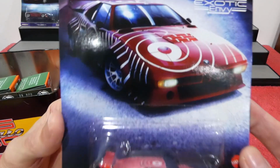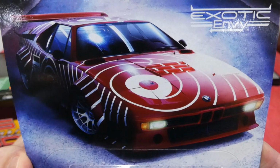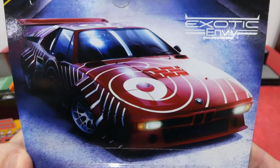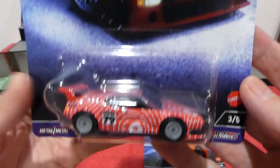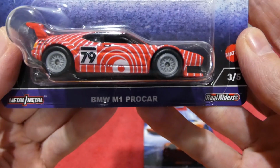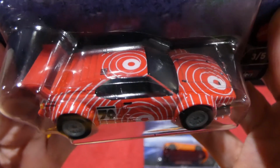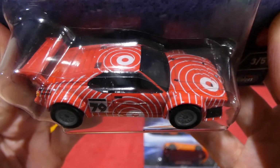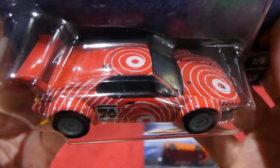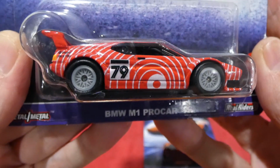Next up, we have a Target car. That's so funny. The security guard at Kmart said this looked like the Target logo, and I absolutely laughed. So from now on, this is going to be known as the Target BMW M1 Pro car. That is so hilarious. As you can see, the livery on there is just absolutely wild. It's not actually like a Target logo. You can see it's kind of like a spiral, but a very nice white spiral over the red.